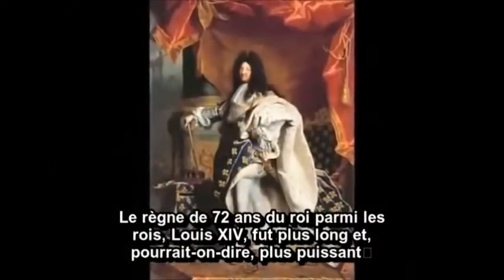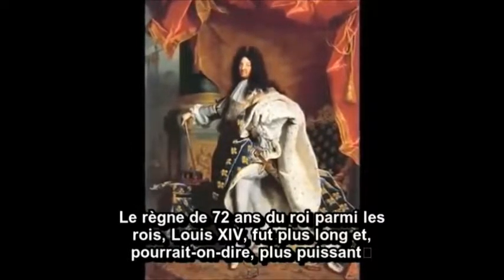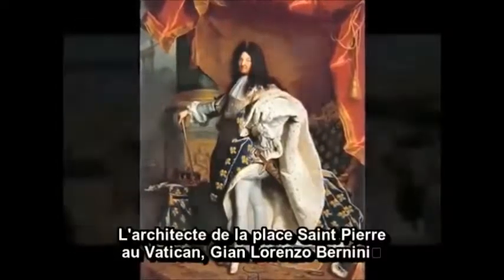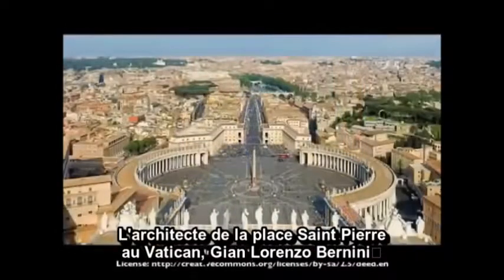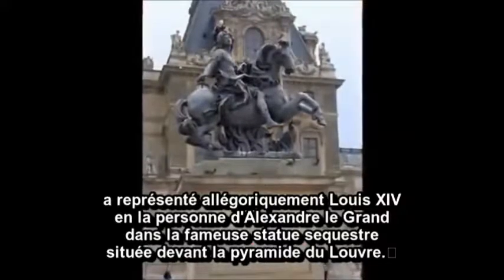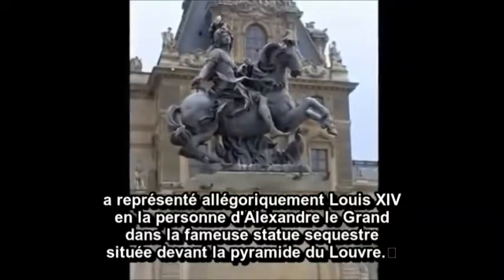Royal of royals, Louis XIV's reign of 72 years was longer and arguably more powerful than any other king in European history. Architect of the Vatican's St. Peter's Square, Gian Lorenzo Bernini allegorically portrayed Louis XIV as Alexander the Great in the famous equestrian statue located in front of the Louvre Pyramid.